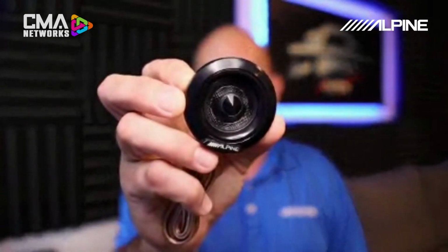And it gives us a great transition from the mid-range on up into the tweeter, the higher frequency range. So that's our custom fit tweeter. And then we have what we call our OEM fitment. We have those same components, the 3-ways and the 6.5 2-way components, that can have an OEM fitment high frequency driver, which is right here.